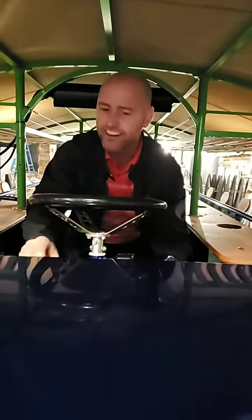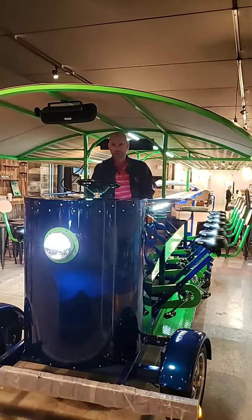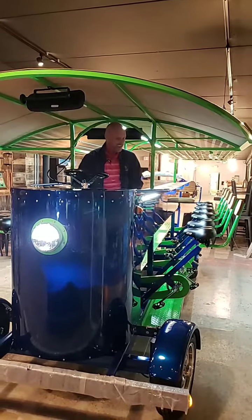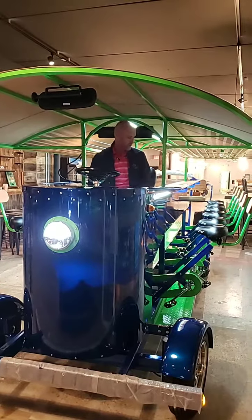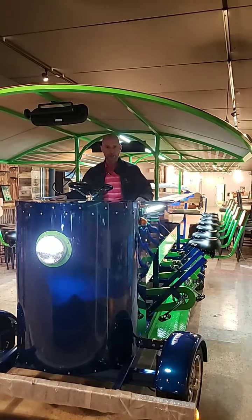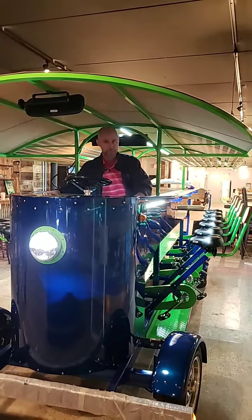Let's see. We're going to get a sample of how it looks lit, with the lights on. Hook it up to the tunes to get the tunes going. It'll be a lot of fun, and it's got a nice sound speaker. We got cup holders. There are 10 physical pedalers that can pedal on here, and the other 5 people don't need to pedal, so you can have pinch pedalers.